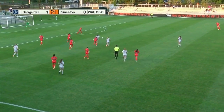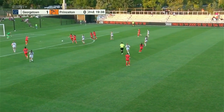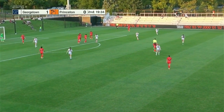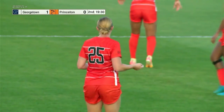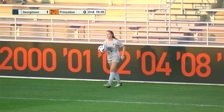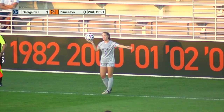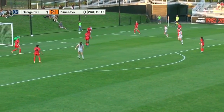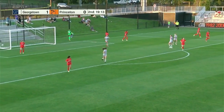Doyle plays it in the air to Lohmeyer. Jocelyn Lohmeyer couldn't cut it back. It finds Cochran trying to slip one through. Nobody home. Wozniak sends it wide and out. Marcassini able to win the goal kick.